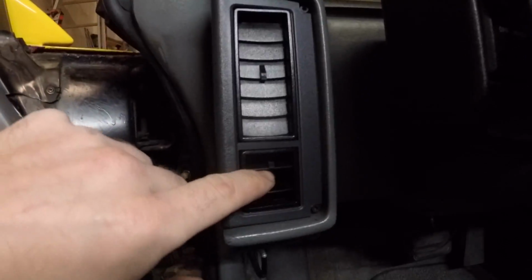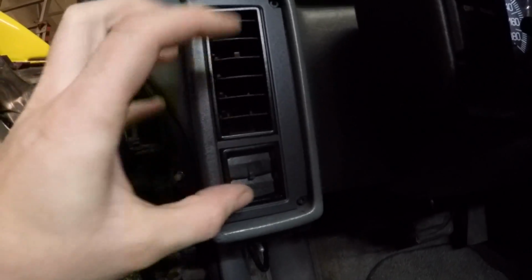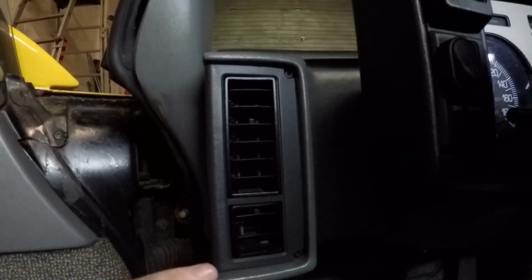And if you thought that one air vent was not enough, they give you two. So you can turn this one off just if you want a little bit of air. Just a tiny bit there. Or if you want a bit more air, you put one on. If you want the whole air, you put them all on. Aircon at its finest. Classic American engineering right here.